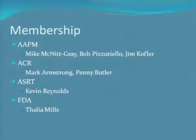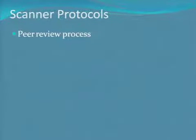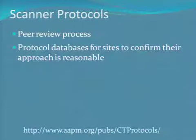The membership includes both academic and consultant physicists, folks from the ACR, the ASRT, the FDA, and all of the big five manufacturers, plus MITA. Now, the MITA membership has just recently changed, and I don't have the new person's name because I didn't have time to dig through my emails, but there is a different person on board now. So what we do is look at them. We all discuss them, sometimes to great length.